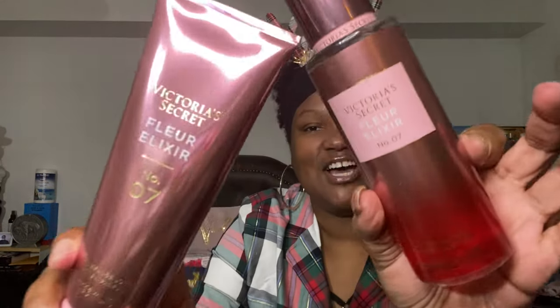All right, y'all. So, the first item I'm going to grab is from the Elixir line, and it's from Victoria's Secret, and it is the Floral Elixir. So it looks like this, y'all. And the keynotes are Scarlet Rose, Pink Pepper, and Budding Romance. And it is number 7. So yeah, y'all. Can't wait to smell this thing. Should I smell it now or later? I'm gonna smell it now.